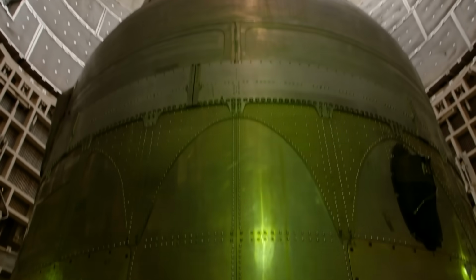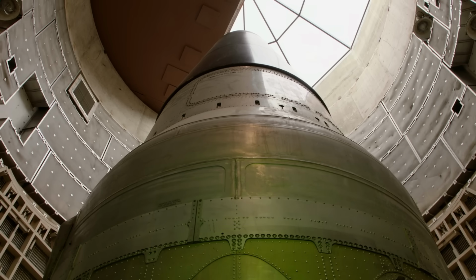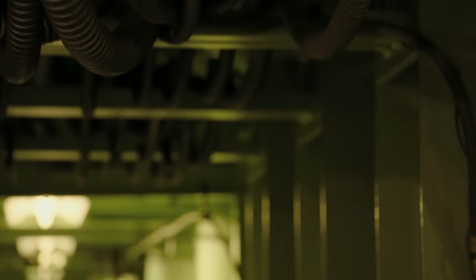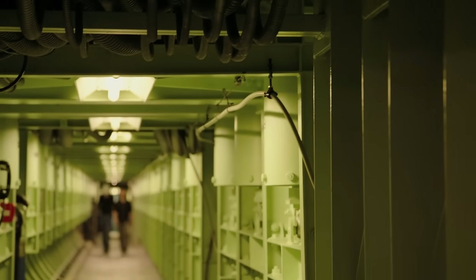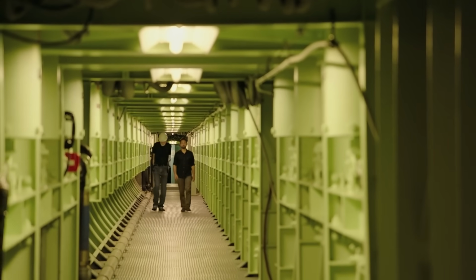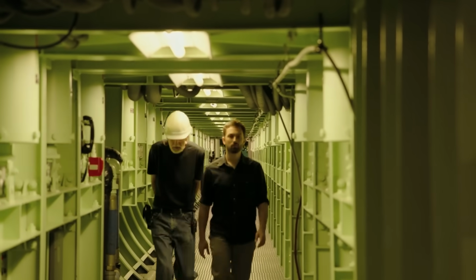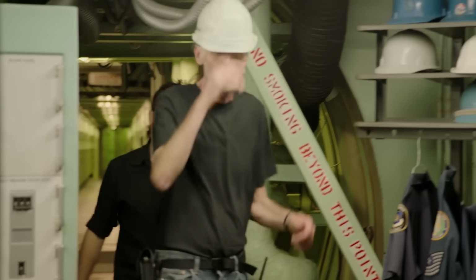This missile is no longer active, but the launch system is preserved. And I wanted an insight into how it felt to control this incredible power. Can we go launch one? I thought you'd never ask. There were 54 of these silos, each one staffed 24 hours a day, 7 days a week, ready to launch their missiles on the exclusive order of the President of the United States.